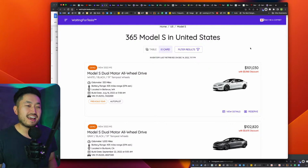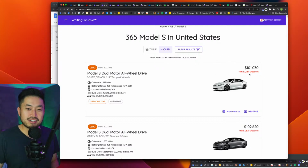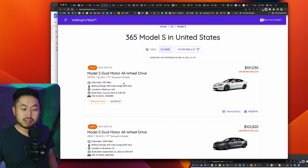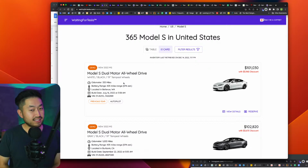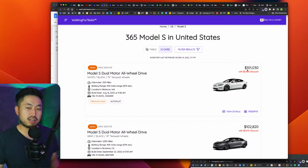There's 365 brand new Model S's for sale. They could be demo status, they could be test drive status, or they could just be straight up brand new status with no miles at all. But even some of these, look at this, $4,000 discount right off the bat, $3,960 with only 333 miles. That's pretty good. And that's the cheapest brand new 2022 Model S dual motor for sale in the country at $101,030 basically at the end of the day.